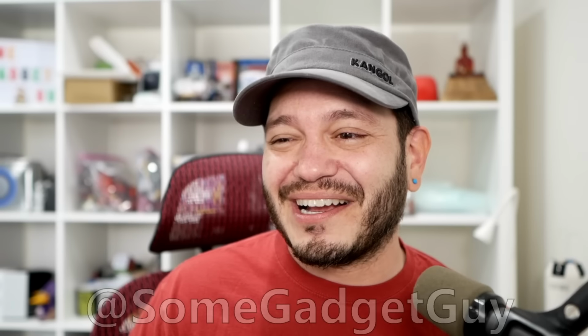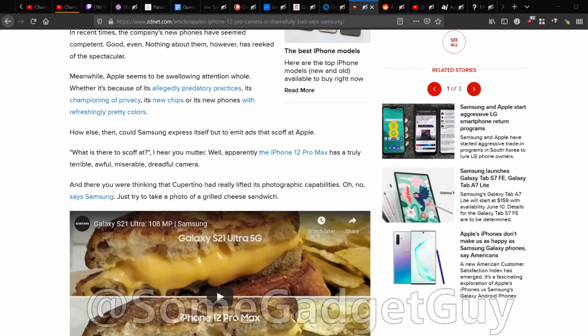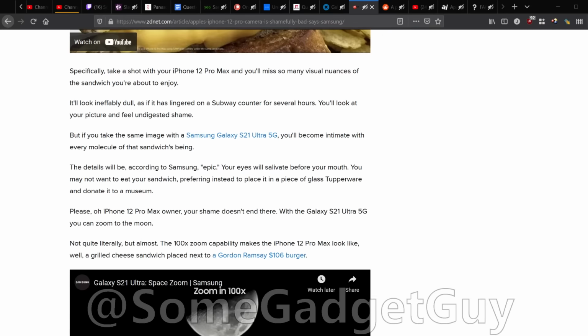Because we still got to talk about the story. Here, let me go into screen share before I extrapolate further. Samsung's back at it again. Apple's iPhone 12 Pro camera is shamefully bad, says Samsung. This is written up by Chris Matcheski, I have no idea how to pronounce Chris's last name, but this is from ZDNet.com. And basically, Samsung has a bunch of ads talking about how garbage the iPhone 12 Pro Max cameras are.